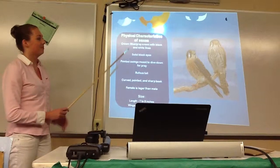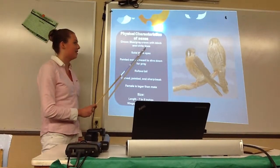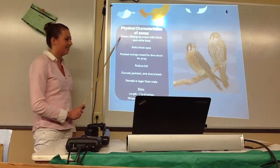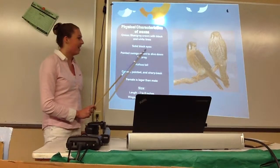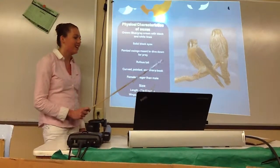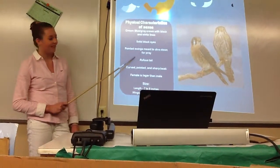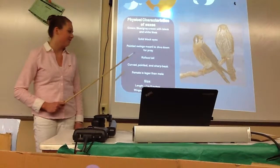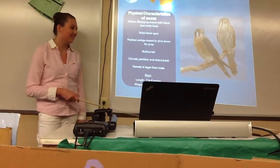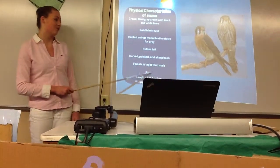Physical characteristics of both of them: they have a blue-gray crown with black and white lines. Logan, do you know what a crown is? Can you tell me what a crown is? Head. Good job. Solid black eyes, and pointed wings meant to dive down for prey. They have really sharp pointed wings. A rufous tail. Rufous is like reddish brown. A curved, pointed, and sharp beak to kill and eat their prey. And the female is larger than the male.